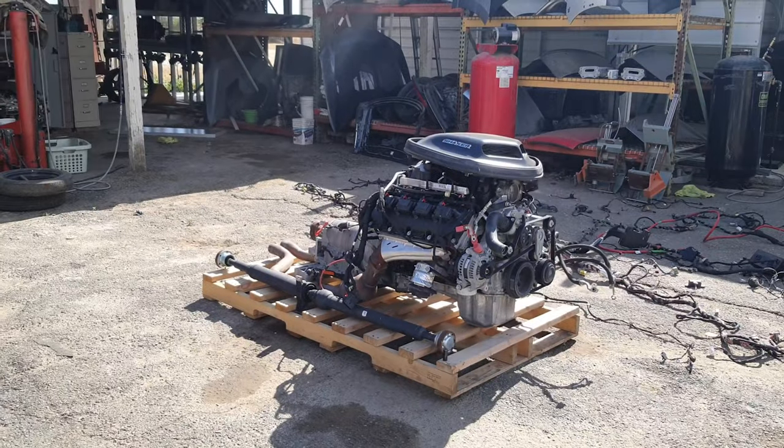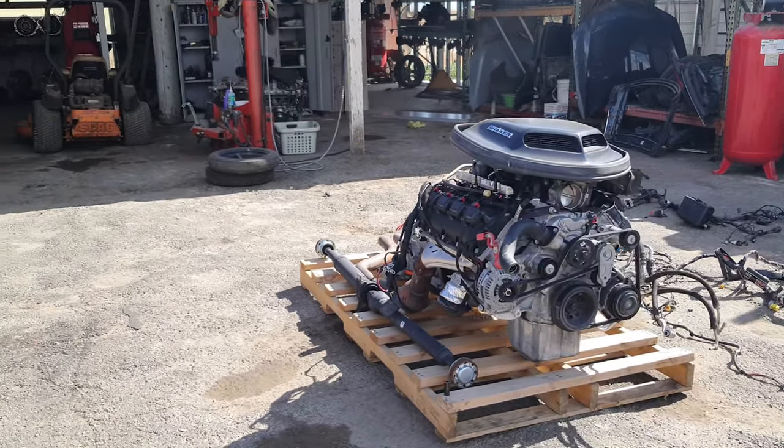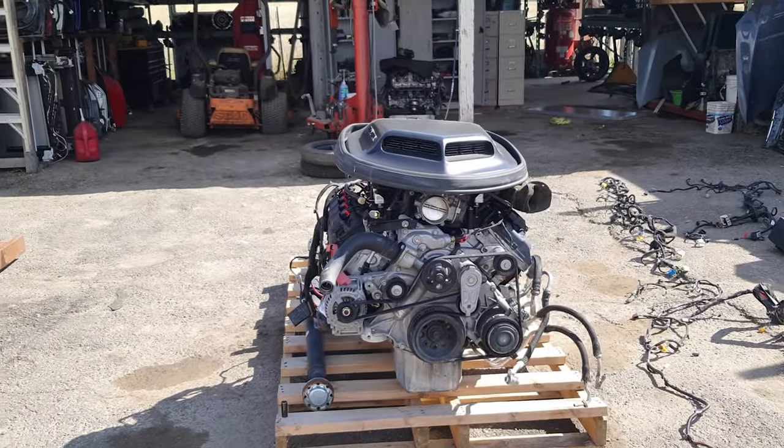Once again, I have something to offer for all of you who are interested in doing a complete swap on the muscle cars. I have a complete engine, transmission, wire harness, and ECU computer from a 2015 Dodge Challenger. It's a Shaker package. Let me take you guys to the motor and I will show you what I have available. All right, guys, this is my third swap like this that I'm offering for sale.